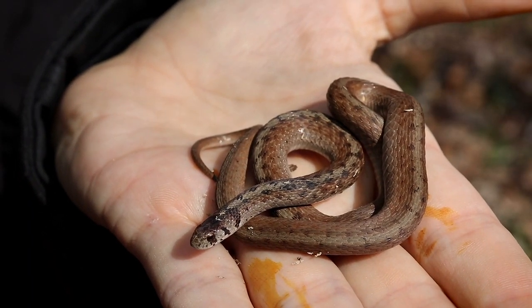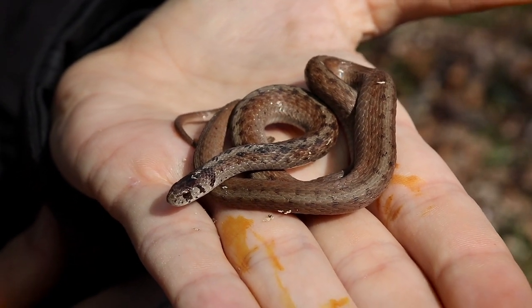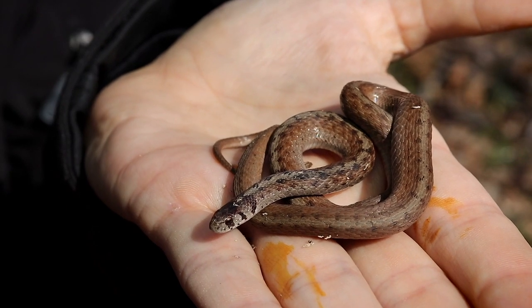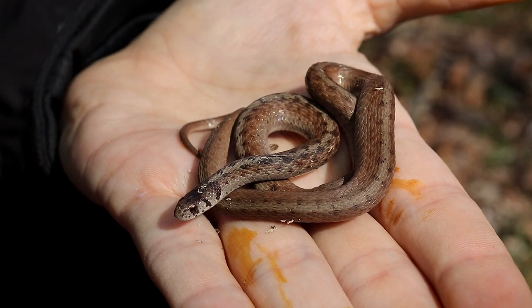They don't get very long. I don't usually see these any more than, say, 18 or 22 inches. They're often around this size. Please excuse the bloodroot stains on my hand. It's got nothing to do with the snake. It's from the plant.